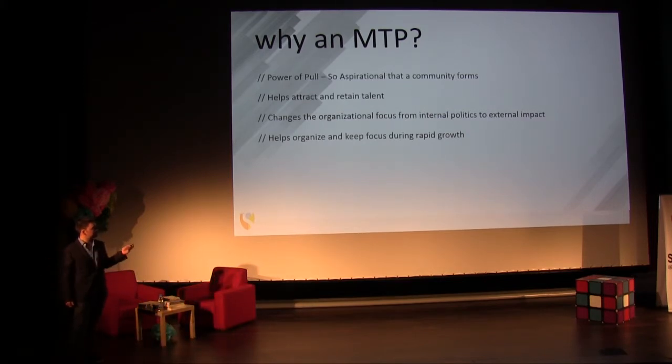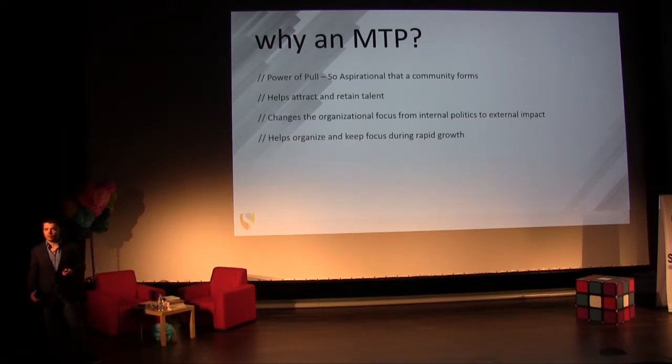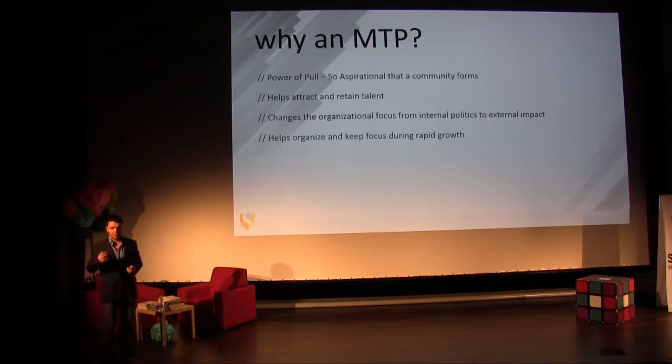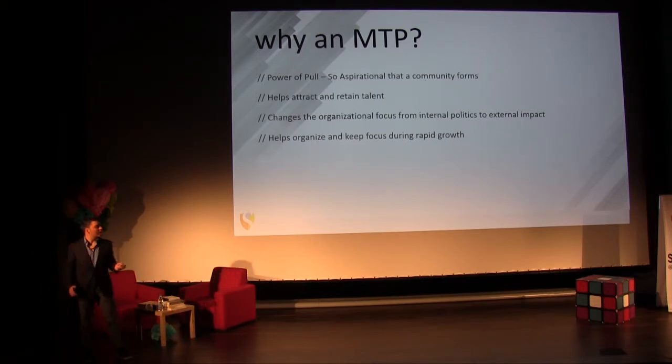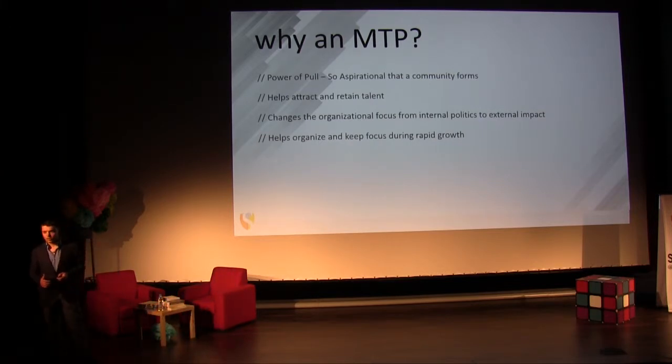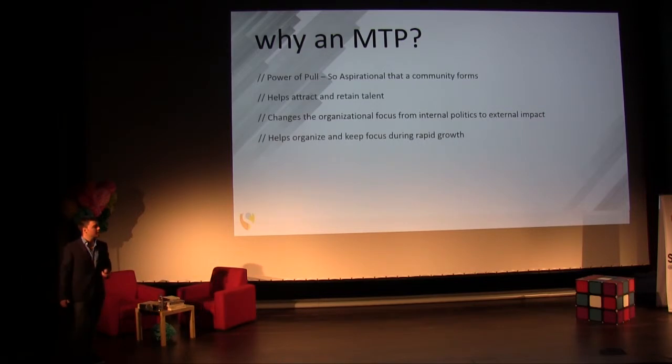So you'll be able to attract and retain talent. People don't just work for money nowadays, they work for ideas as well. It changes the organizational focus from internal politics to external impact. So we focus on what's in front of us and not on our internal politics. And it helps us keep focused during rapid growth. If you're setting up an exponential organization, you'll see the examples in the later slides, you'll be growing really fast.